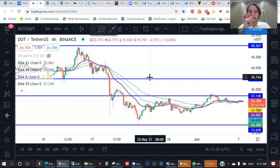And I hope that you find this very useful information to diversify your portfolio as well amongst different coins. So Polkadot is my coin of the week, crypto trade of the week.